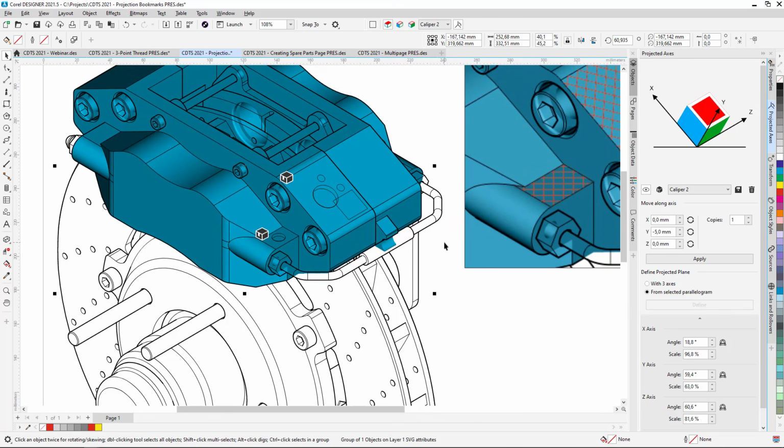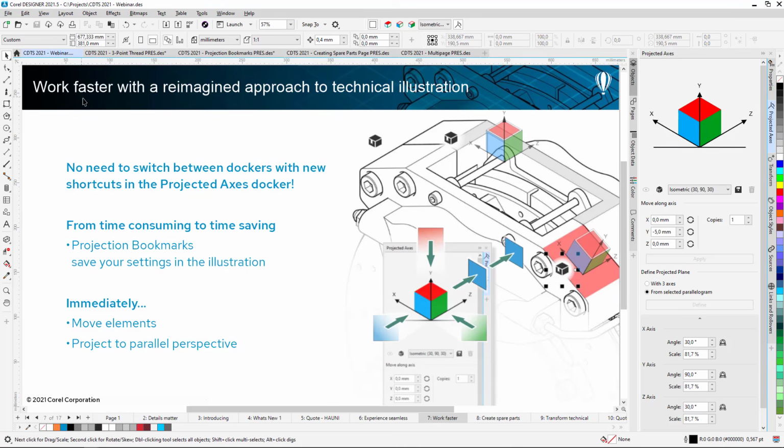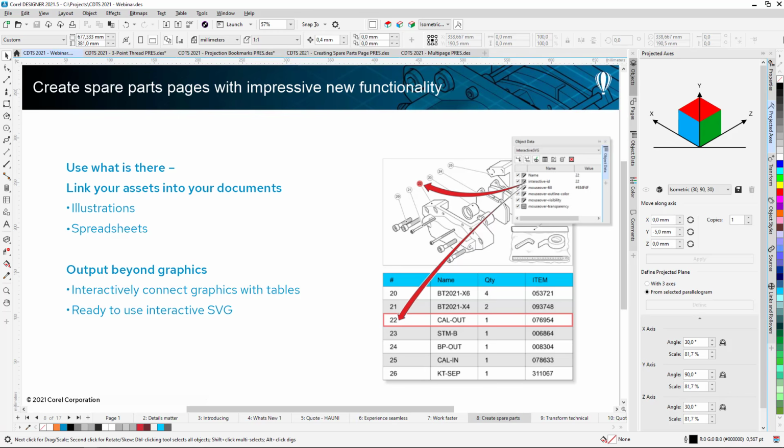So let's go back to the next ones. Go back to the slides as well. So, okay. Here we go. So what did we implement here?